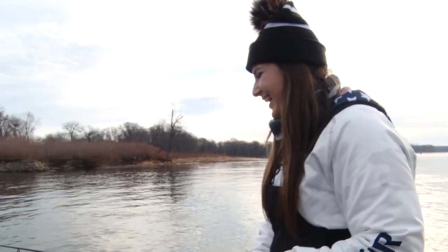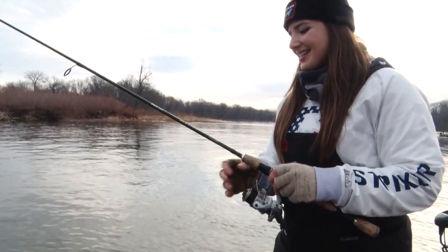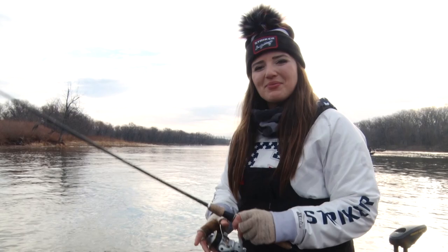Got something going. I don't know how big he is. No, he's a little guy. Little guy. Hi, bye. That was quick. Nice little dismount. Yeah, that's the easiest way to release the small ones, right? Don't even bring them in the boat. Efficiency.